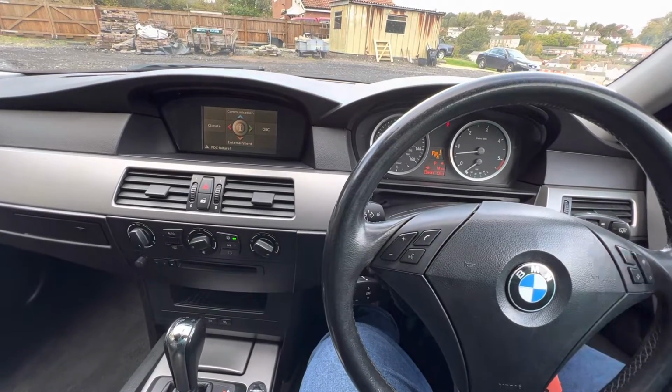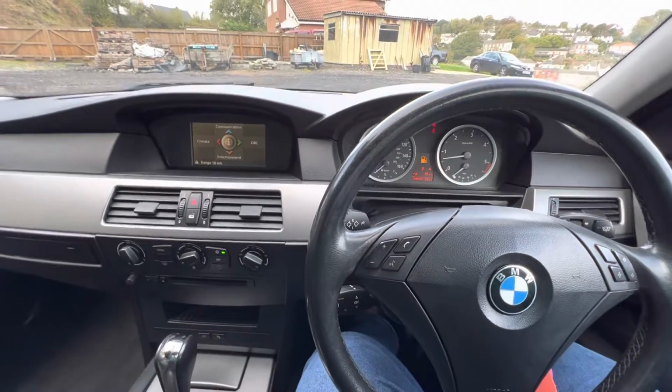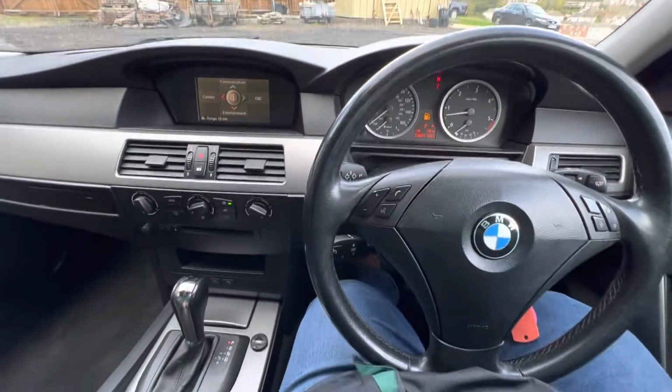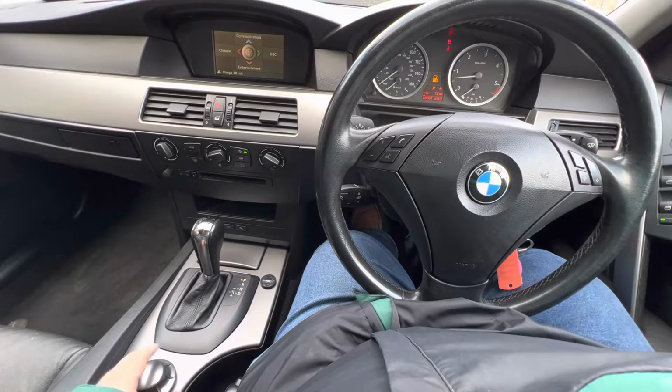And there she is. Right, so we've got an iDrive computer on this car. It is one of the older iDrive systems and it's quite basic, really.